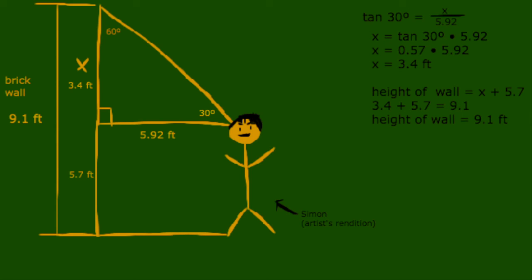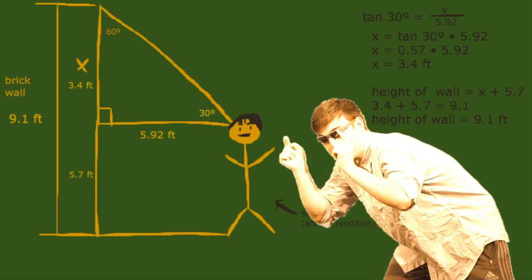So now that we know what x is, we can find the height of the wall, which would be x plus Simon's height, 5.7. So 3.4 plus 5.7 equals 9.1. So the height of the wall is 9.1 feet. Yeah!